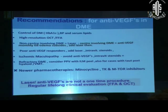So the final recommendation is all this which I just told you: control the systemic factors, and for non-center involving it is laser, and for the central 500 microns not involved, center involving it is anti-VEGF. And if there is poor response to anti-VEGF, you can add laser, steroids. Ischemic maculopathy, avoid anti-VEGFs, use steroids, because the anti-VEGFs may worsen the retinopathy. Refractory edema, if there is traction, the hyaloid is thick, and especially if you've got vitreomacular traction, those are the cases which should be operated for surgery, not the ones without the traction.